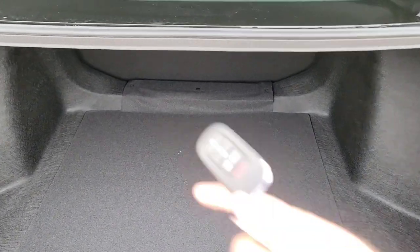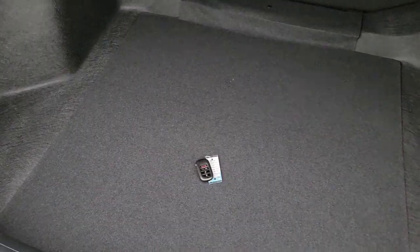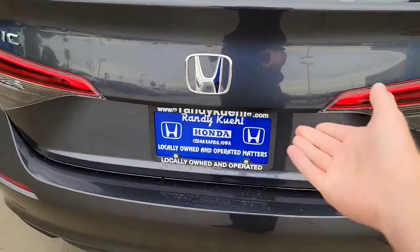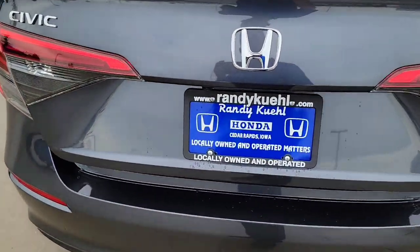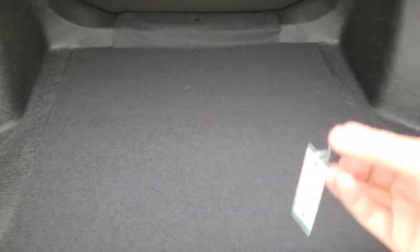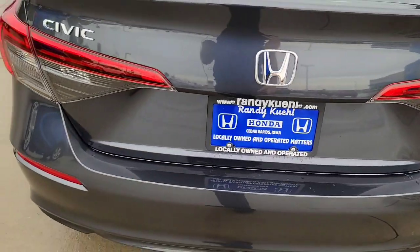Now let's say I keep my key fob in my purse, my jacket, whatever the case, I just like to throw it in there for the video and shut the door. As you can see, you cannot lock your keys in the trunk. Those days are over, so no more. All right, so there's the back.